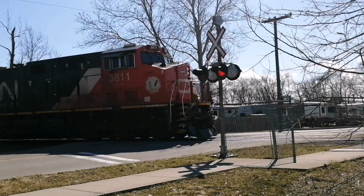Okay, so for this first train on this short Railfan video, we are going to be seeing CN A421, going from Toronto to Port Robinson. This train is led by 3811, an ES44AC.